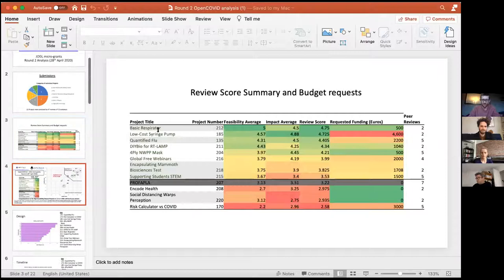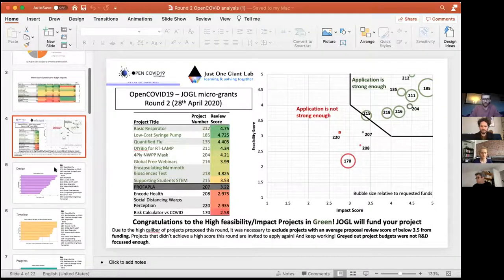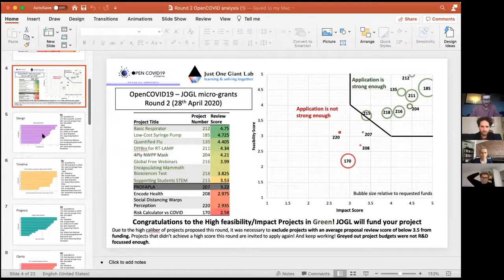So as Thomas said, this graph, hopefully you can see this, displays the actual cutoff. So these are the 8 projects that we decided were worth funding. Again, some really, really great projects there. And you'll be contacted about the funding for those later on.